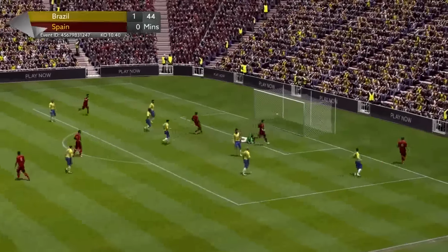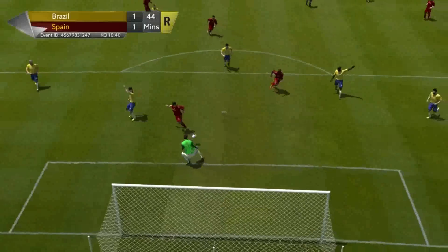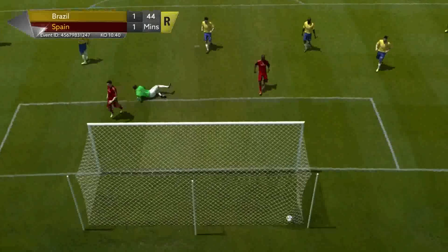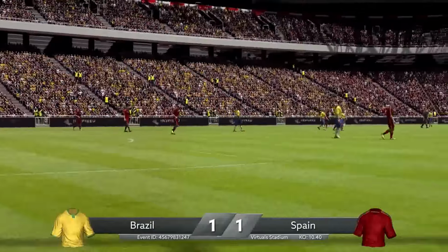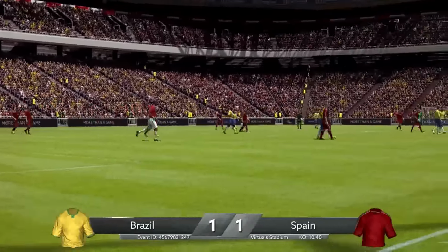That's a peach of a through ball. And there's the Spanish equaliser. Dinked over the goalkeeper into the corner. So at half-time, Brazil 1, Spain 1. Perfectly poised.